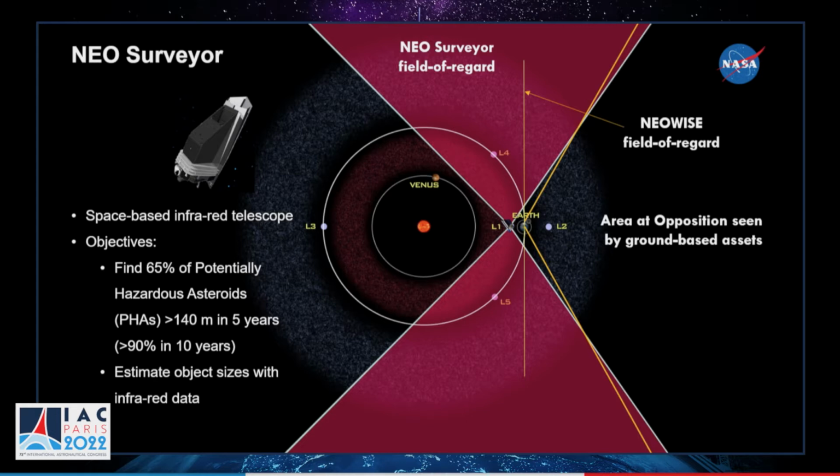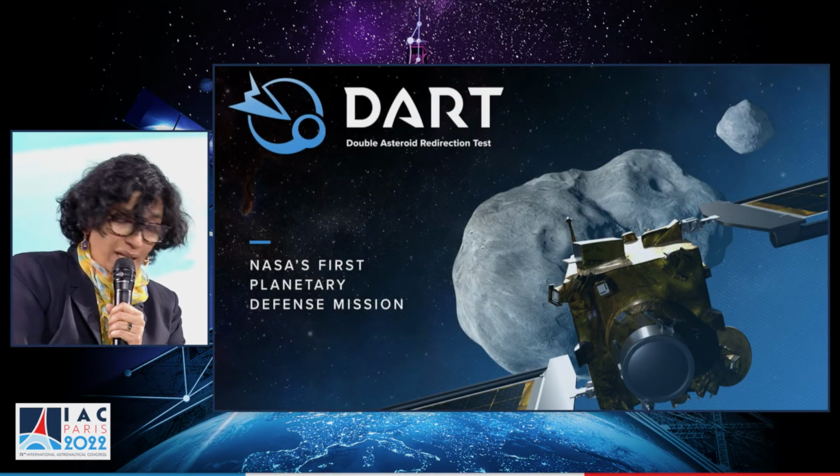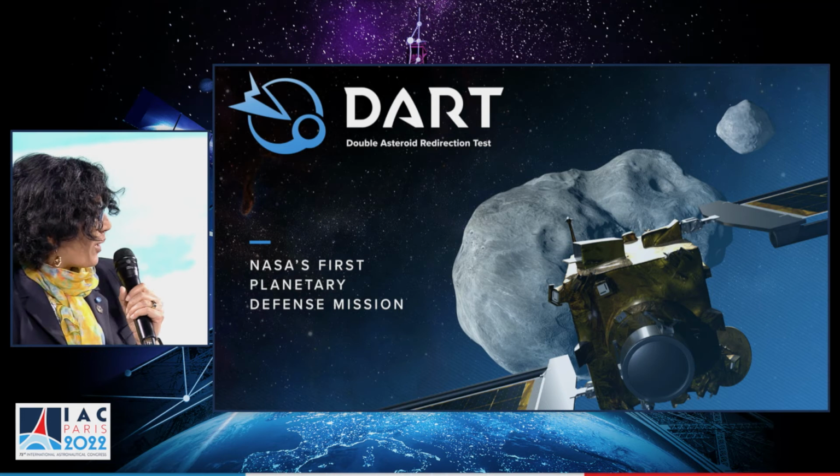We are going to be able to discover most asteroids 140 meters and above in less than 10 years, instead of in 30 years, which is what might have happened from ground-based assets. So it's a very important activity for us. And the last one I want to talk just a little bit about, because I want to not steal my colleague's thunder, is DART. DART is going to be making impact with an asteroid called Didymos on September 26th at 7:14 p.m. Eastern Time, and I hope you will all be watching. And with that, I will turn it over to my colleague from ESA.